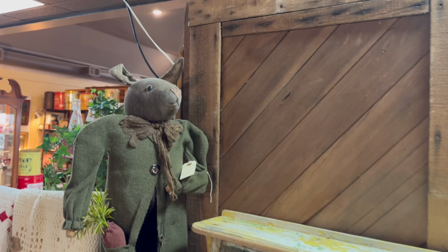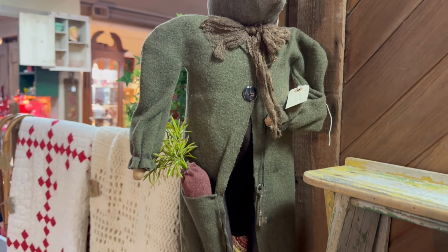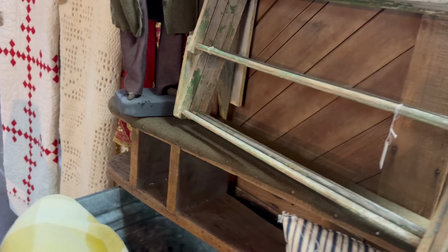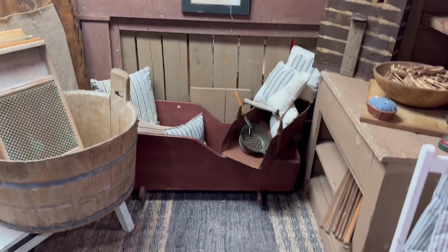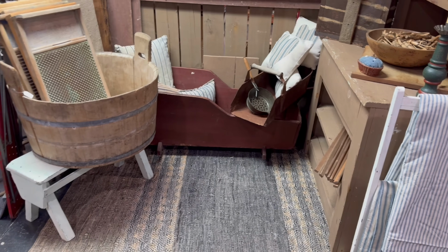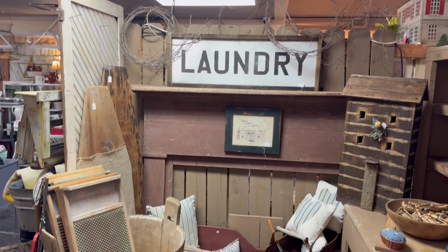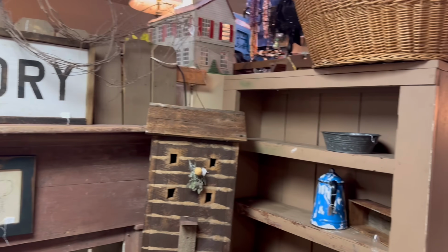Hello, Mr. Bunny Rabbit. It won't be long. Easter's going to be here before we know it. What a cute little display with the items they have for sale. Looks so cute.